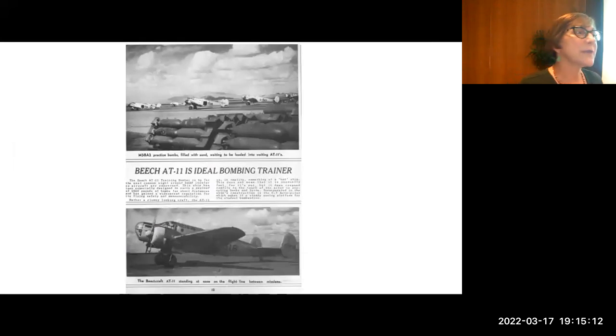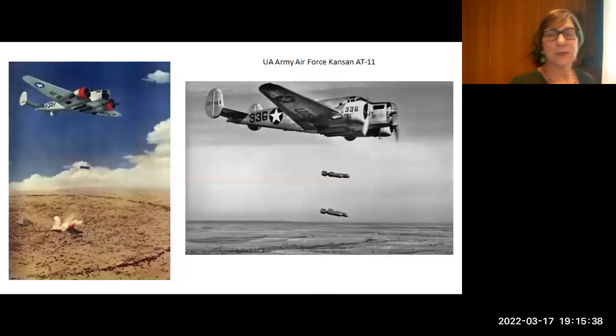And the airplane that they used in the training there at the Deming field was the AT-11 bomber. It's not a very sexy airplane, but it had a really good weight capacity, so that you could load it up. They would go up with about 10 bombs and two trainees, and they would take turns dropping the bombs and attempting to hit the little pyramid target that you see in your lower left-hand image. This image actually comes from a yearbook from the Deming Army Air Force Base.